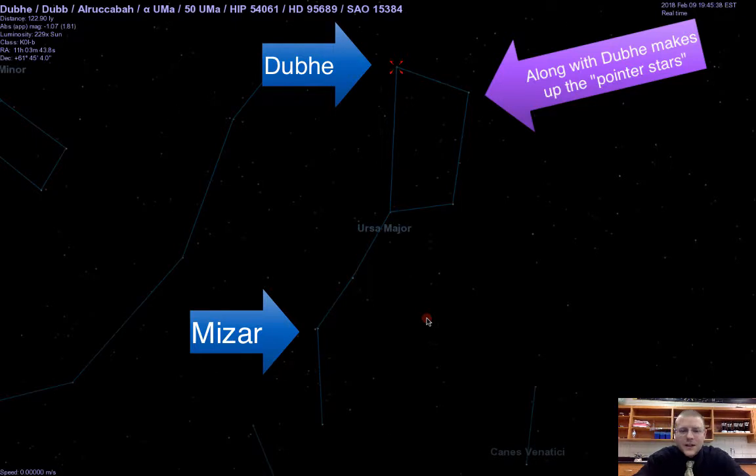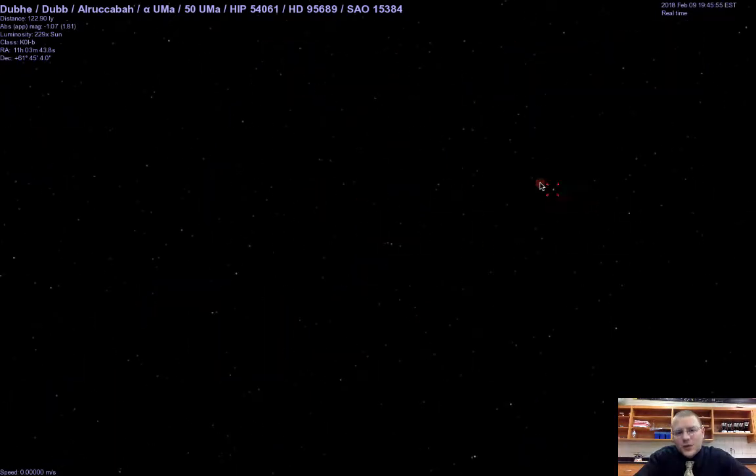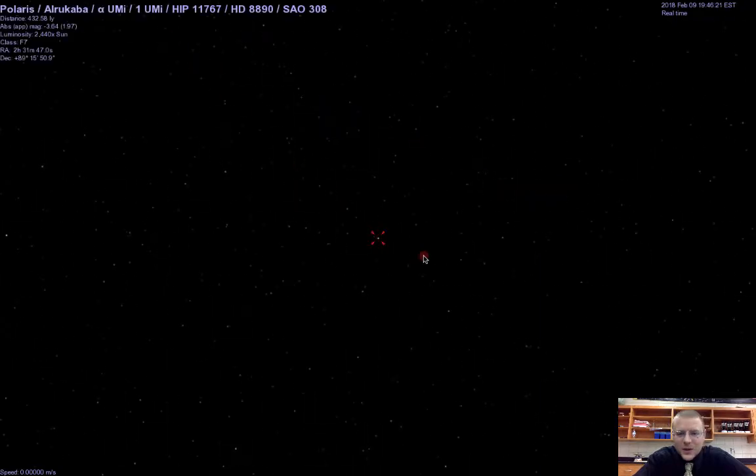So to find the star that everybody wants to know, to find true north, we need to find the North Star. We need to find Polaris. And to find Polaris, we need to take the pointer stars, so Dubhe and this other star at the end of the Big Dipper here, and take this distance in a straight line out of the ladle. So here's the ladle and the scoop right here. This distance 5 times will take you straight to our pole star. So if I go 1, 2, 3, 4, 5, I have now found my pole star, Polaris.